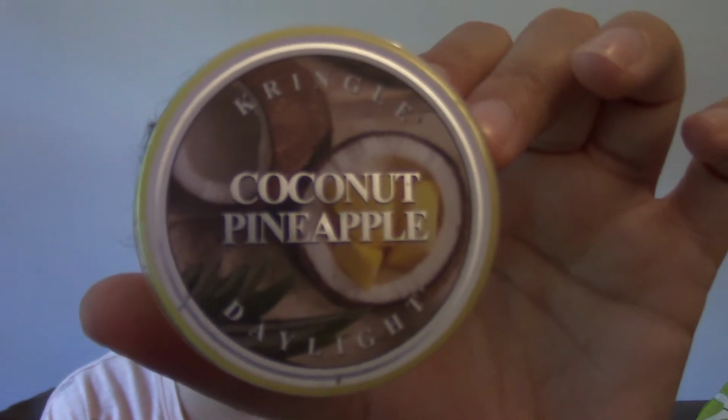Lastly, from Kringle, I burned this coconut pineapple daylight. As you can see, this is what it looked like. It's a very nice tropical, beachy type of pineapple coconut. It kind of reminds me a little bit of sunscreen, but I had this going and I highly enjoyed it.